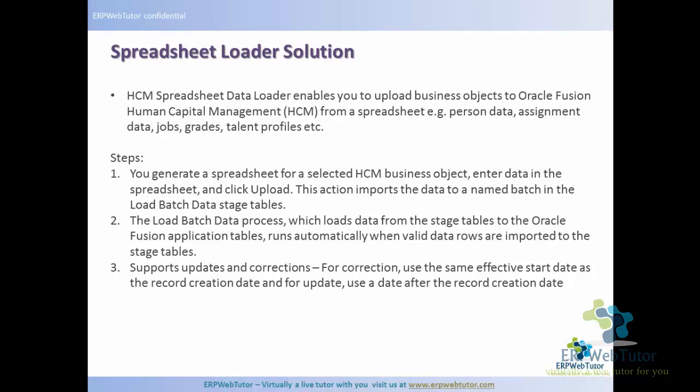But it also supports updates and corrections. For correction, you can use the same effective start date as the record creation date. And for update, you can use a date which is after the record creation date. So basically, if you want to do a bulk update, you can use this, and it handles date-effective actions like an update or a correction. You can also use this for creating new data. Like I said, you can just download the spreadsheet for creating jobs, and then upload those jobs into the system. Okay. Now let's go to the next slide.